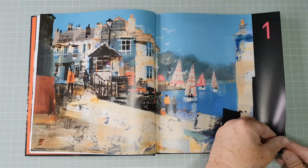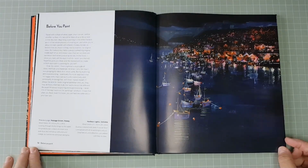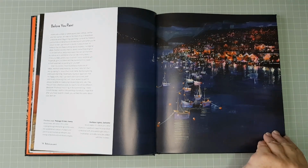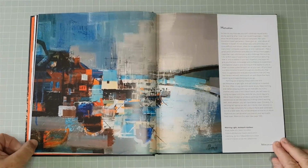And over the page we have Harbour Lights, Salcombe in Devon. Drama created with deep Prussian blue and contrasted with white and bright colours. The small details and reflections have been added with fine ink lines. And Mike tells us it's only natural if you feel a little daunted when you're faced with yet another sheet of white paper or plain canvas.